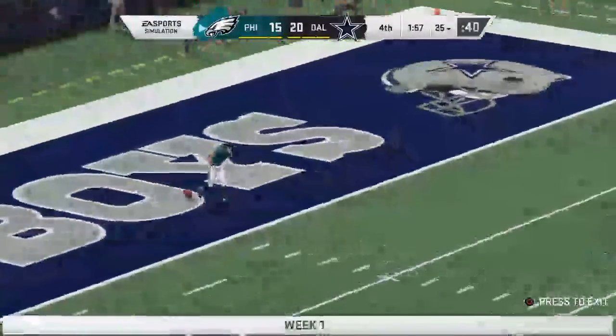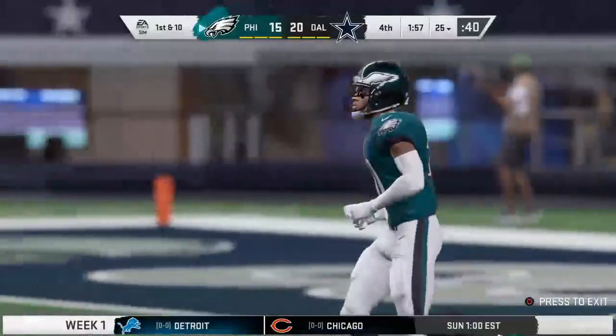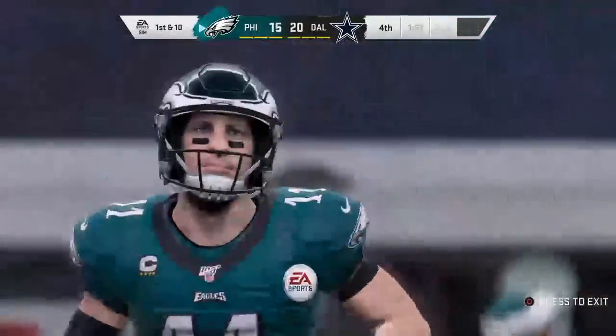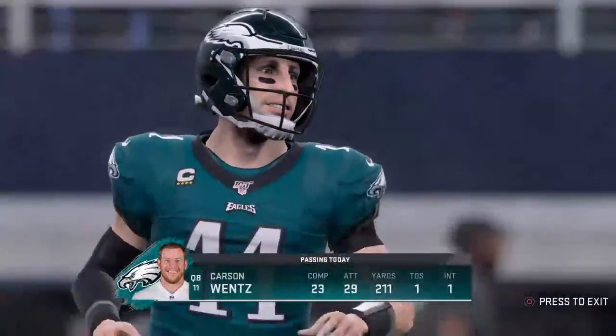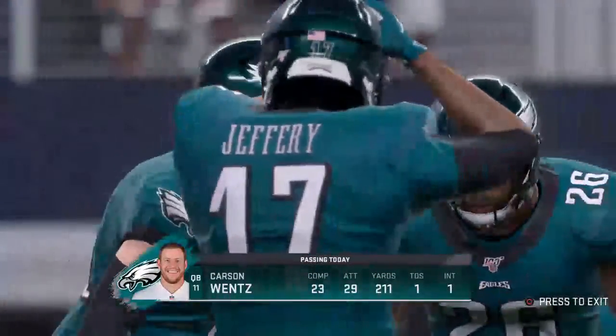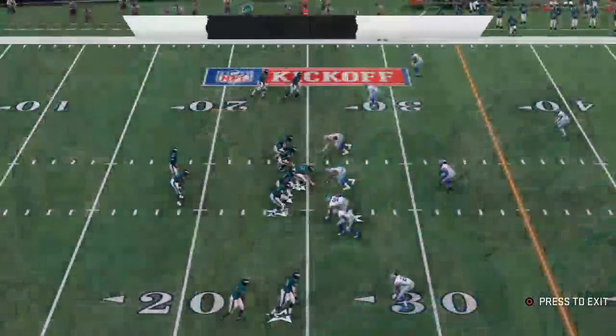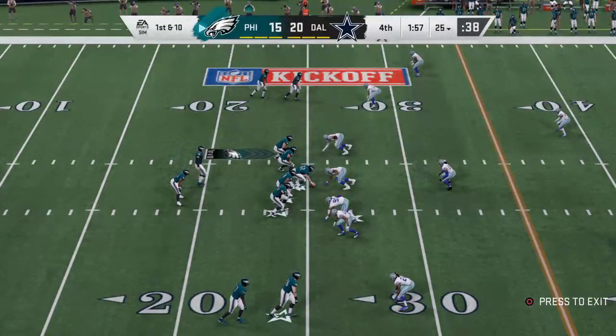That'll be taken in the end zone. And no run back here. This will be a touchback, and it comes out to the 25-yard line. So now Wentz and the Eagles down 20-15, just under 2 minutes to go. This is only week 1 of the season, folks. Get strapped in as they come up here 1st and 10.